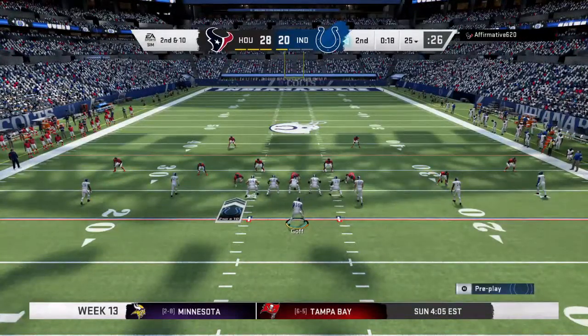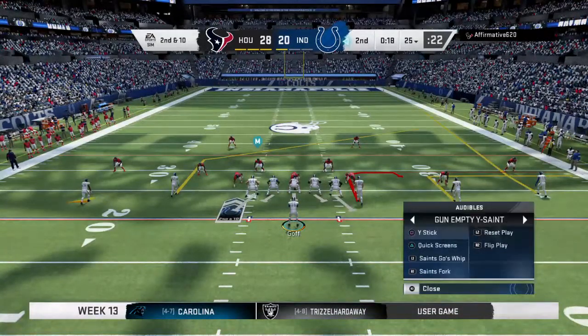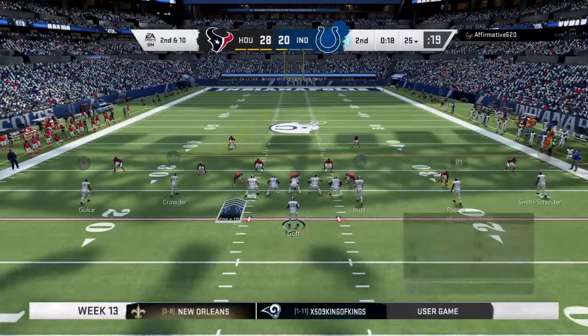Let's get off the field. 58, right over there. Yeah, Mike, 58, right there. We got to get the... Hold on. Check.